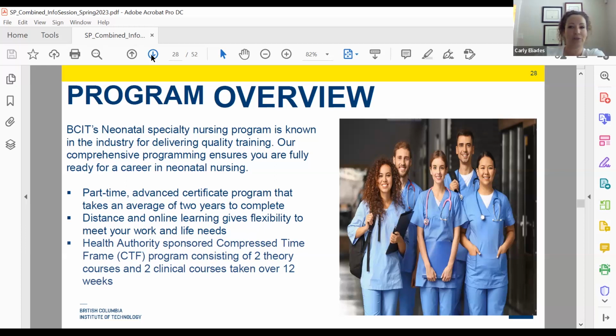There are also multiple paths to becoming a neonatal nurse. Like I said before, you can take our first 2 theory courses in your undergrad. And then you might do your final preceptorship in the NICU and go right into working in the NICU after graduation. Or you might finish your BSN, work for a while in another area, and then decide to specialize.